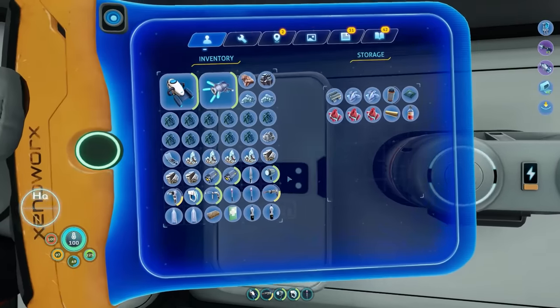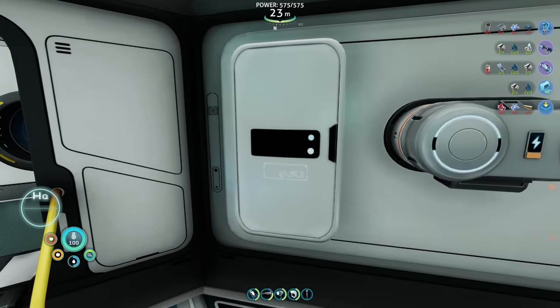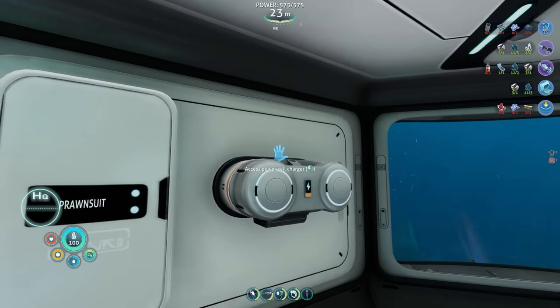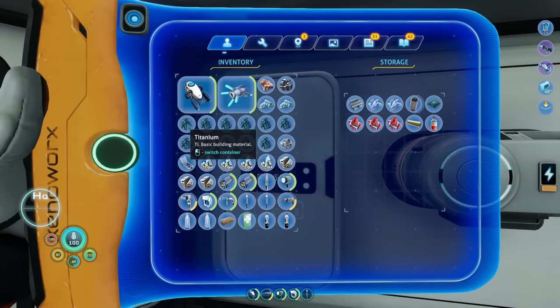No, I'm not. Every time I go to this locker, it's the locker name. Prawn suit is what I wanted it to be. And then I got out all the materials I needed. Okay. I can go ahead and build a couple. You know what? One at a time. I'm going to put some of this back. We're going to take this one at a time.